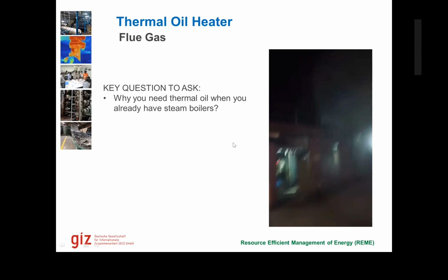So the whole system was cleaned, and they did not have any record of cleaning the soot. So their maintenance practices were not up to the mark. So we developed maintenance practices and improved this as well. Highly satisfied client, I must say.